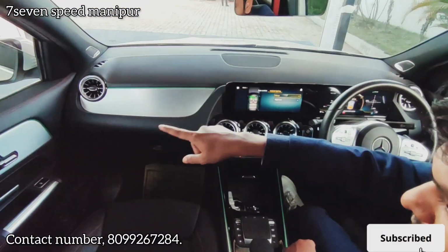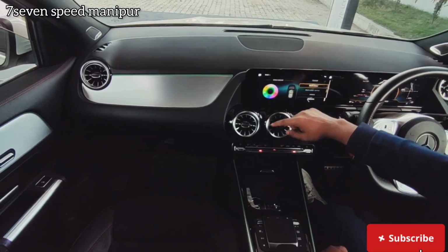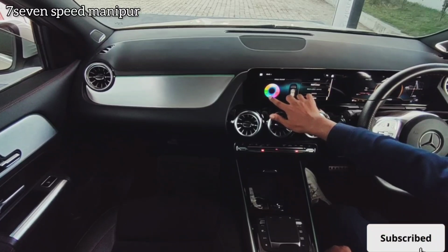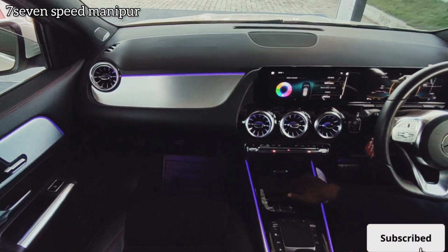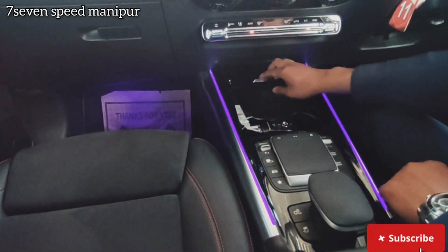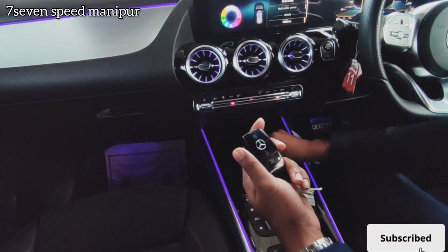You can see the green light is on right now. You can just rotate your hand and make it any color you want, like blue. The interior of the car is blue now. Wonderful. This has got the wireless charger. If you just keep your phone here, it will get charged. These are the keys, AMG keys. You can close it.